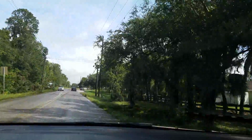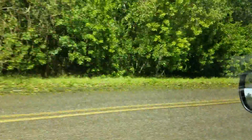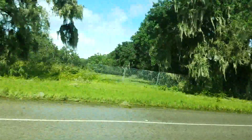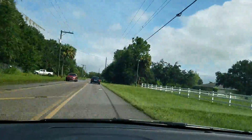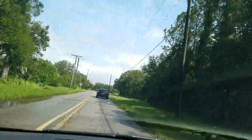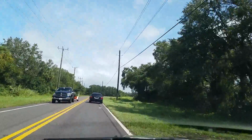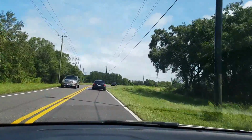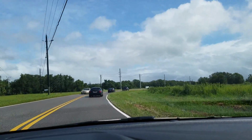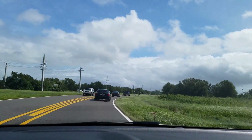There are areas like where the road is just kind of like over here, like can't even see the left side of the road, just covered in moss and debris and branches. There's some flooding, but overall it's not too bad. I mean, we got power after like what, 13 hours? 13 hours, power came back on. I know there's a lot of areas in Pinellas County, a lot of people who don't have power.